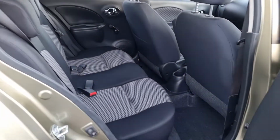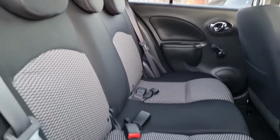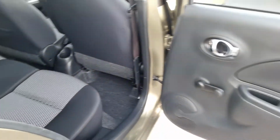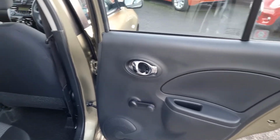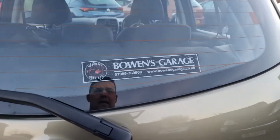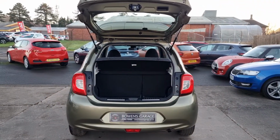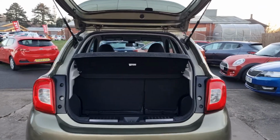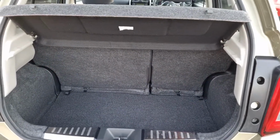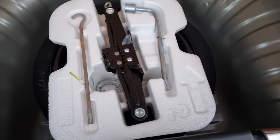And then into the rear. 2 seats in the rear, 3 headrests, 3 proper seat belts, so you can fit 5 comfortably. Isofix as well for the child seats. Windy windows. And then round to the boot space, which is actually not bad at all for a smallish car, although they're not small these days anyway, but there we go. Good sized boot space. Parcel shelf, split folding rear seats, and the all important spare wheel.